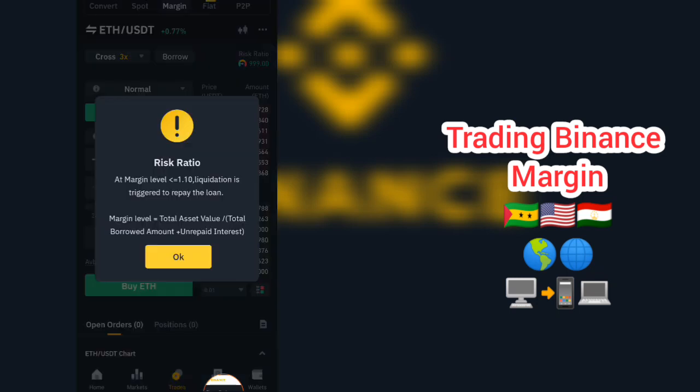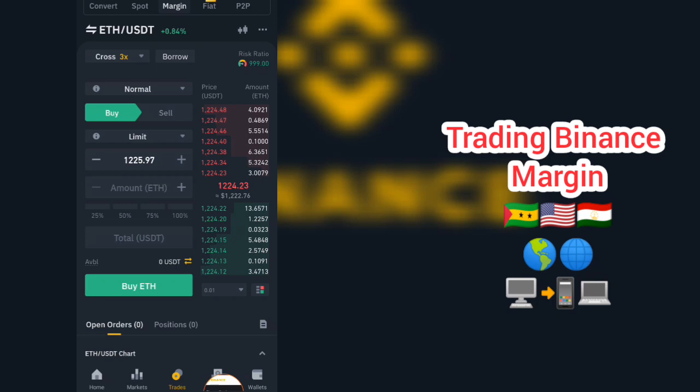Now this is one cool feature you want to know. I also said the risk ratio is set at a margin level less than or equal to 1.10. Liquidation is triggered to repay the loan. It's currently at about 999. So when it gets over to 1.10, it's going to be triggered and your assets will be liquidated.